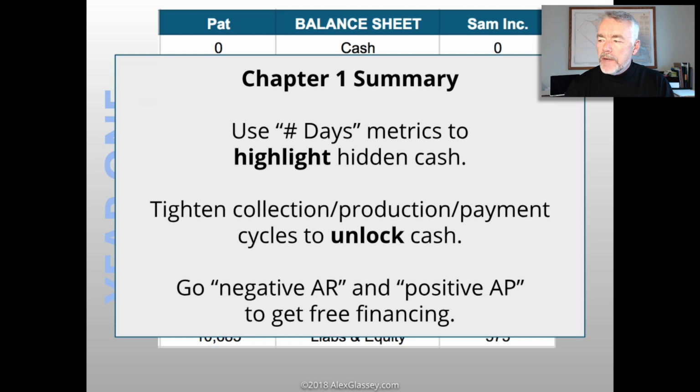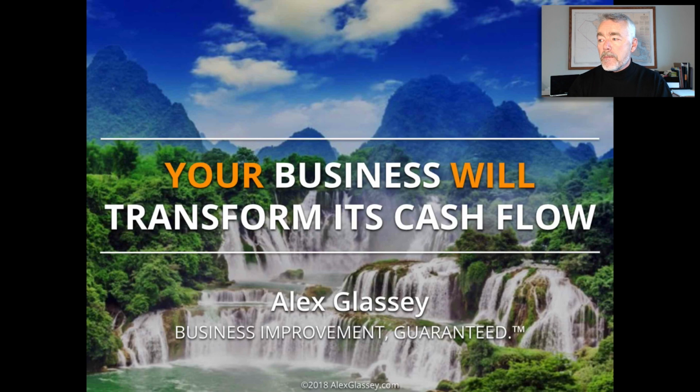Sum up chapter 1, year 1. Use the number of days of accounts receivable, of accounts payable, and of inventory to highlight pockets of where my hidden cash is. And then tighten the collection procedures, production, and payment cycles to start to unlock that cash, as you saw Sam did. Go to 0 on your AR days at least. Get it as low as possible, and even go negative, because you can go negative. And push out your AP as much as you're comfortable doing, to get free financing from both your customers and your suppliers.